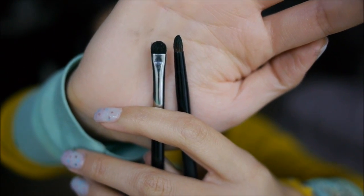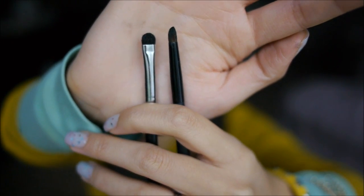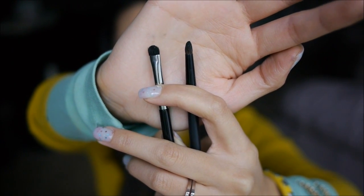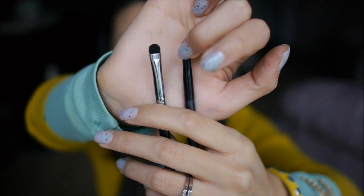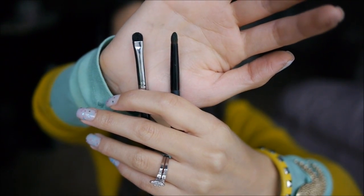So these are two brushes I really love. The one with the silver ferrule is from Sigma, and it's the E21 brush, and I think that's actually new from their performance kit, I think. I will leave a link to that in the info box just because I'm so in love with this brush. And then this small one, which is more of a traditional pencil tip, is from Makeup Show. It's the 5E05 brush. But these are really good.